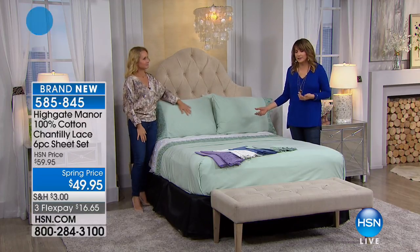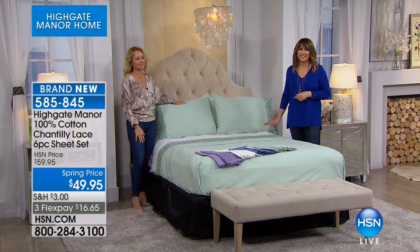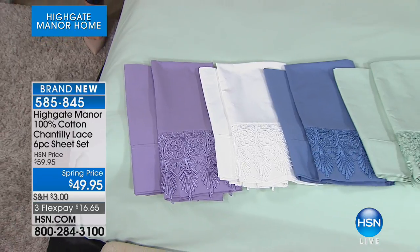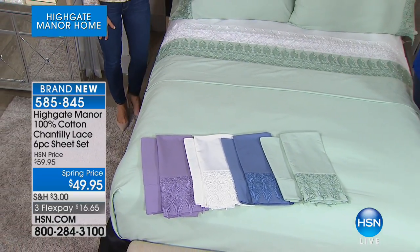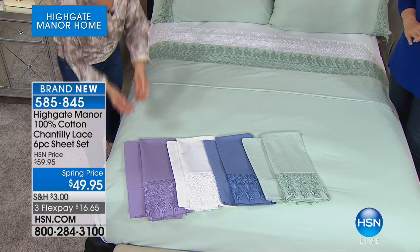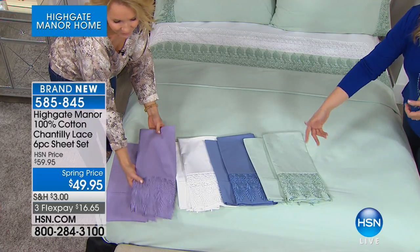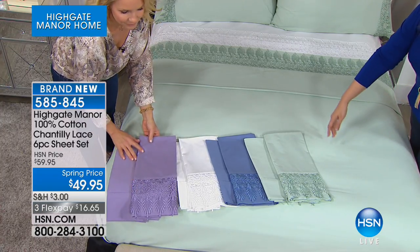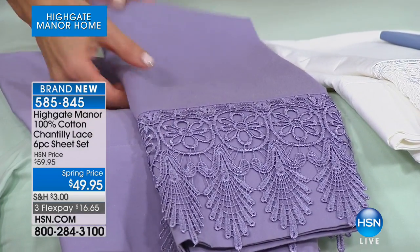for a variety of reasons, one of which is the craftsmanship in this set of sheets, which is the Chantilly lace, 100% through and through. Delicious luxury fiber that is cotton. So this is 100% cotton straight up. You're getting an extra pillowcase. You're receiving all of these choices. It's your choice of colors, and it's another one that's on the 3 flex payment. Lavender, already really popular.